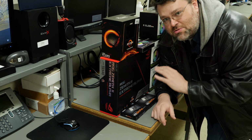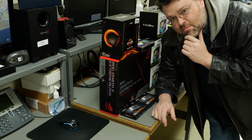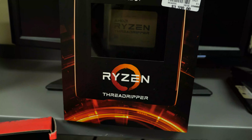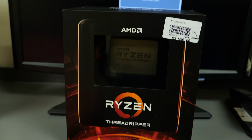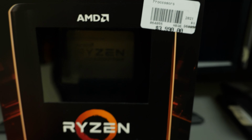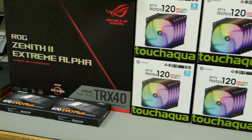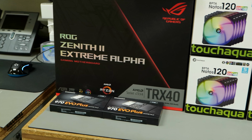So they've got the bench set up. This is like a geek's smorgasbord, a geek's buffet. I would have called in ahead of time and let them know what I was looking for in terms of the build. We've got the $4,000 processor. Obviously, I'm sorry, the 3990, the 3990X, which is 64 cores, 128 threads. We've got the ROG Zenith Extreme Alpha. This is the new one with the beefed up VRMs for this particular processor.